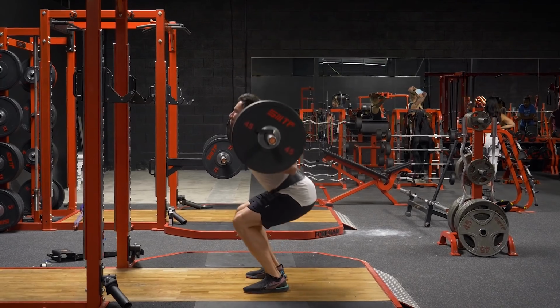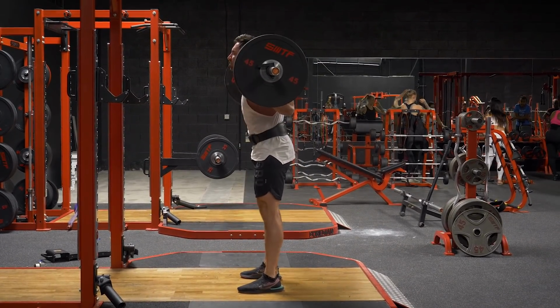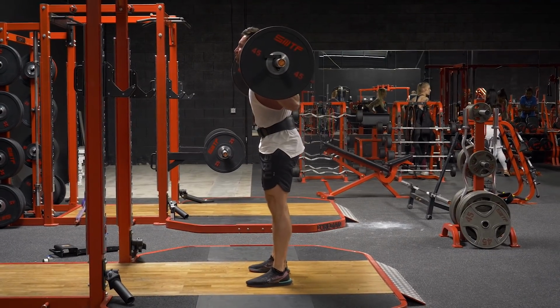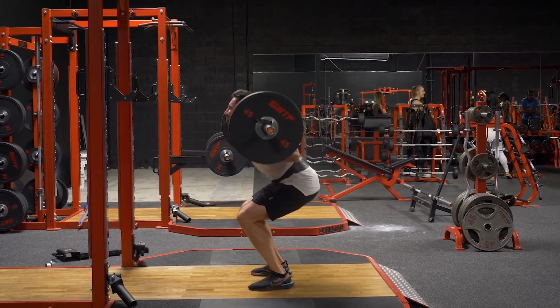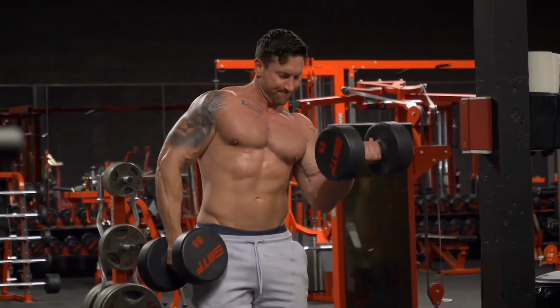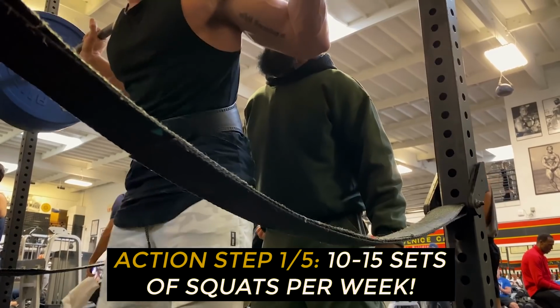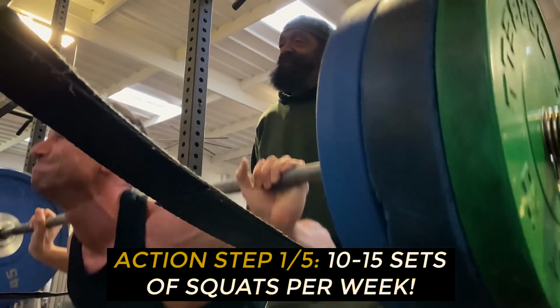In fact, go for 20 to 30 minutes on the barbell squat. Go as hard as you can. Push yourself until failure, and you will be drenched in sweat, way more than if you're doing arm curls, if you're doing stomach crunches, anything like that. So 10 to 15 barbell squat sets at the minimum every single week if you guys are trying to get shredded faster.